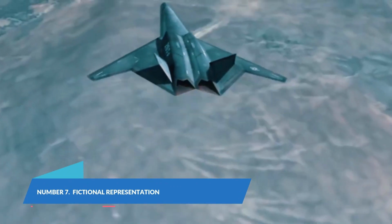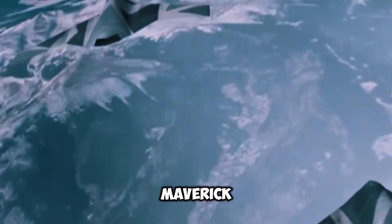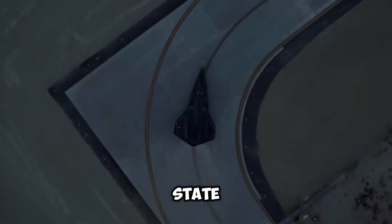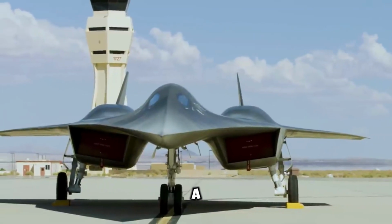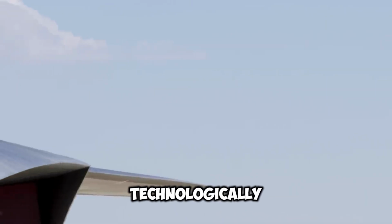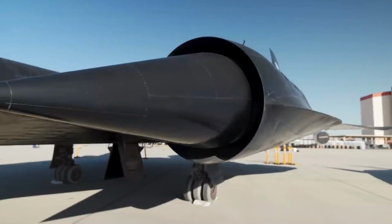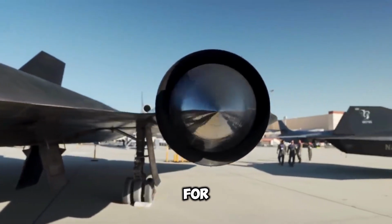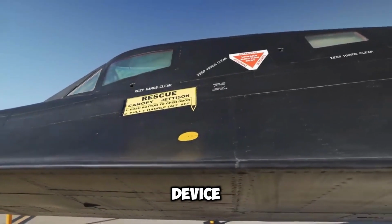Number 7. Fictional representation. A key fictional component of Top Gun Maverick, the SR-72 Dark Star is intended to represent the state-of-the-art developments in military aviation technology. The Dark Star, a hypersonic aircraft with features that are both aesthetically pleasing and technologically ambitious, represents the pinnacle of aerial warfare capability. The Dark Star serves as a symbol of innovation and the unrelenting quest for supremacy in military aviation, in addition to being an exciting story device in the movie.